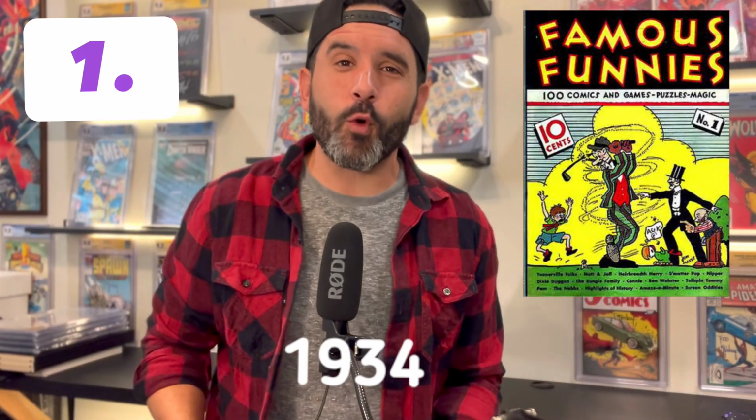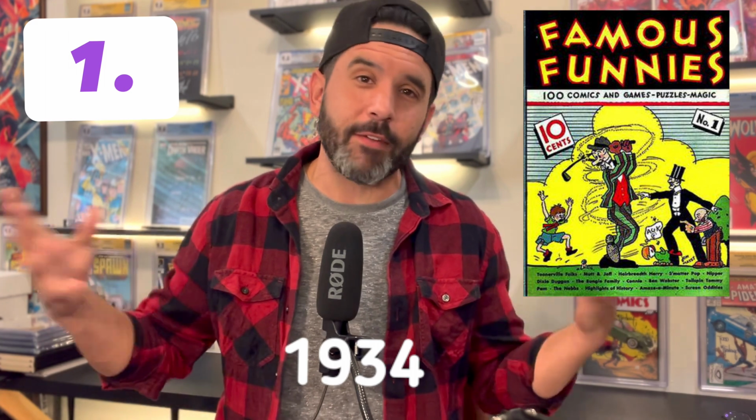In the beginning. Published in 1934, we have the very first comic book ever to hit newsstands, and that is Famous Funnies #1. These were basically reprints from the comic strips that were being read in newspapers at the time, put into more of a magazine form. This book was actually really large, and sold on newsstands for 10 cents. So if you are ever in a thrift store and see a Famous Funnies #1 chilling, even a piece of it, even a cover of it, well, pick it up.